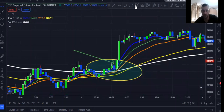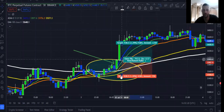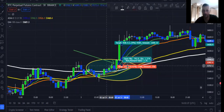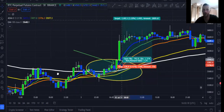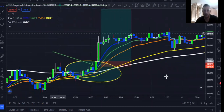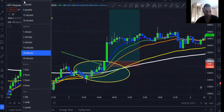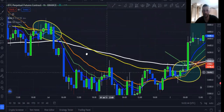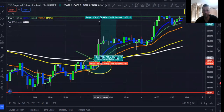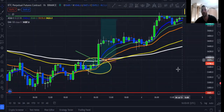Once you open the long position, just give me 1 second. Long position above, around here. The stop loss should be around here. The long one should be around here. So as you can see, this is a clean trade, and we go back to the 1 hour time frame. Okay, so what we have here, we have a stop loss and we have a profit. The target is gonna be around here, and that is around 35.4, 35.5.